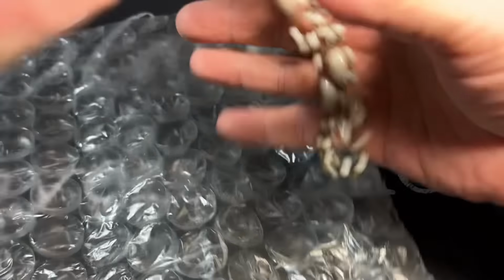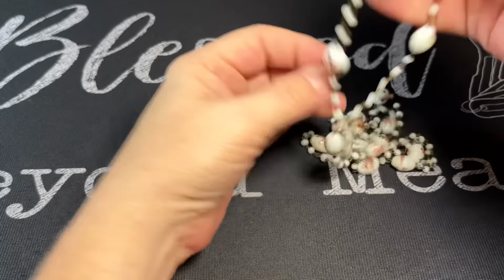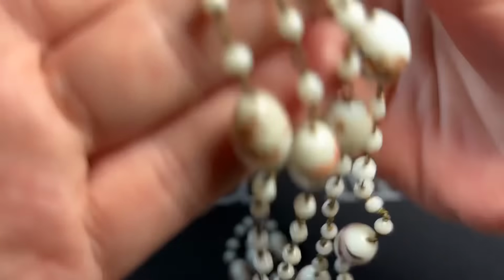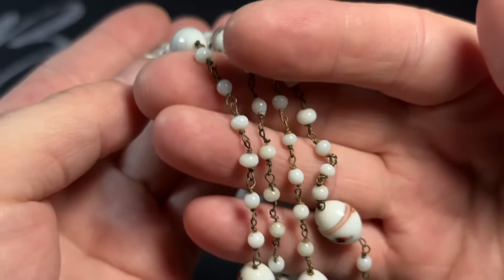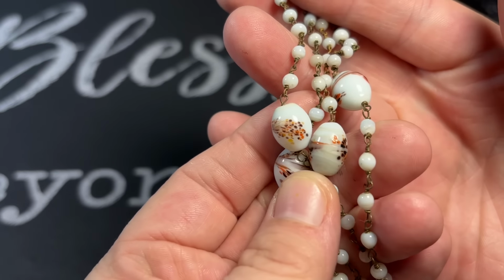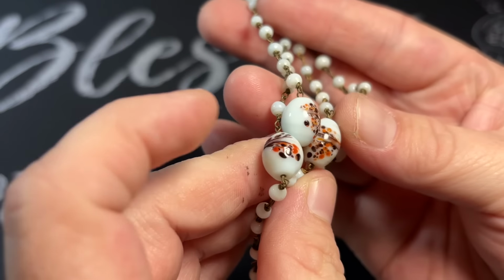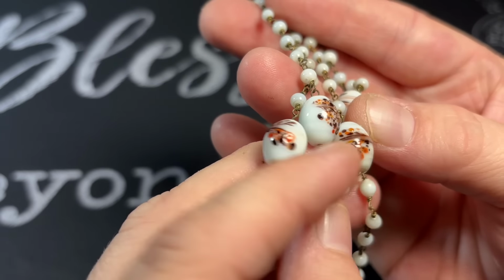Oh. Now, here's an antique. Here's an antique, buddy. Let me tell you. These beads are amazing. These are antiques for sure. I would venture to say Czechoslovakian based on that construction and that design. It's very kind of not tango in color, but they Czech tango and, you know, the vases and bowls and figurals. They did a lot of that sort of texturing.